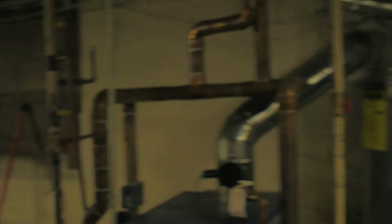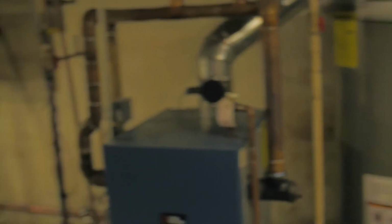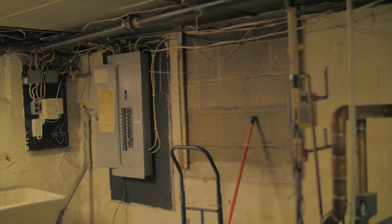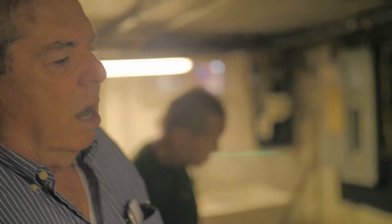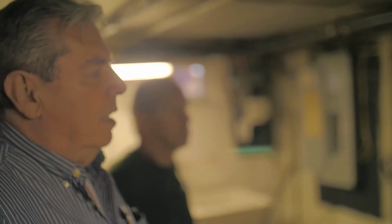Okay, so we're in the basement, and if you look, the furnace is fairly new. The hot water heater is fairly new. The electric panel over there is circuit breakers, and it's 200 amp service, so it is all set up. This is nice. If you go to a house that has 60 amp service and you have to upgrade it, it's going to be a couple thousand dollars. A new furnace could be $10,000, it could be $5,000. A water heater, I just put one in, it was $1,100. So that stuff can be pretty pricey.